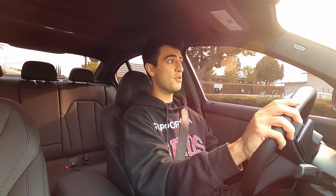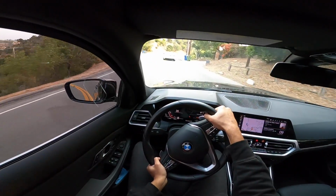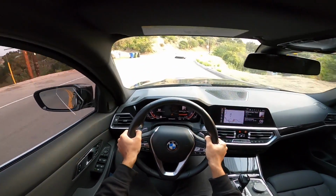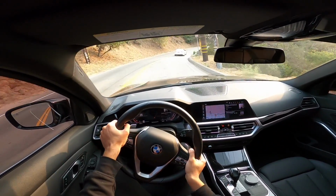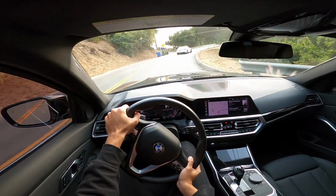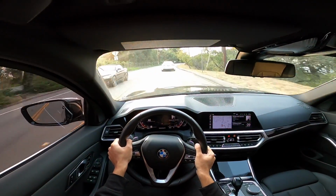Okay, so pulling this car out on the road, one of the first things I notice is one of the things that I just mentioned, which is the steering. So this car, and I'm actually in sport mode right now to tighten everything up a tiny bit, but I noticed that it doesn't feel dead on center the way it did in the F30. So you kind of have a little more control and a little bit more sense of the road. Again, nowhere near hydraulic steering, but a step in the right direction as compared to the F30.